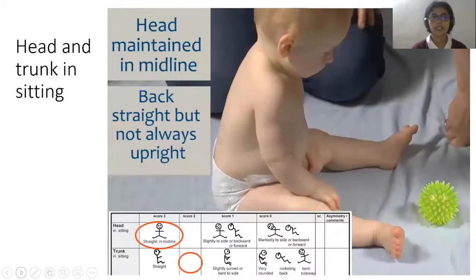Now, as you can see, when the infant is sitting, you need to score the head in sitting, whether it's in midline and whether it's straight, and the trunk, whether it's again straight or slightly curved or bent to a side.